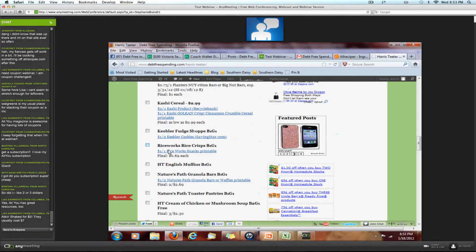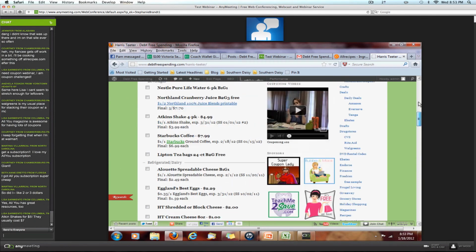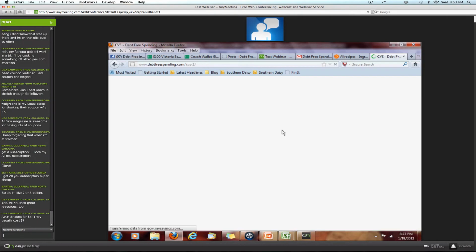If you have RiceWorks Rice Krispies, but they're on buy one get one, you use 2 $1 off printables. You have to click on this link to print it, and then you're going to get them each for 69 cents. So if you're not a math pro, we've already done a lot of that work for you, especially the drugstores. CVS is a huge one that my mom does for me every week.